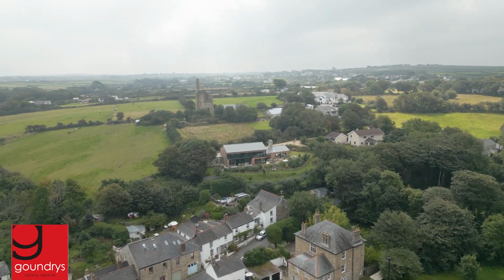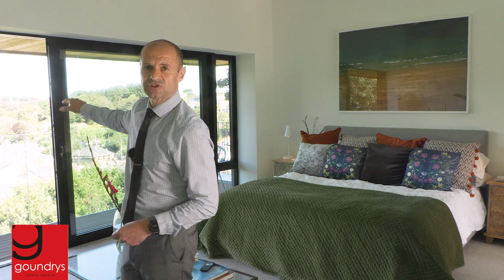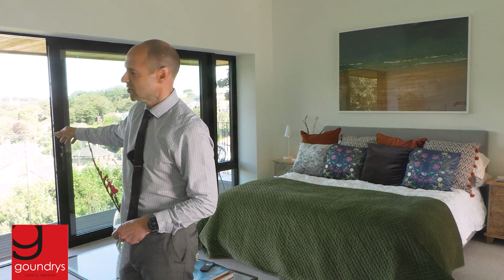As I stand here, I can see two engine house stacks away into the distance, and literally the other side of those trees is where the beach is. It really is a wonderful position in the house and a superb master suite.